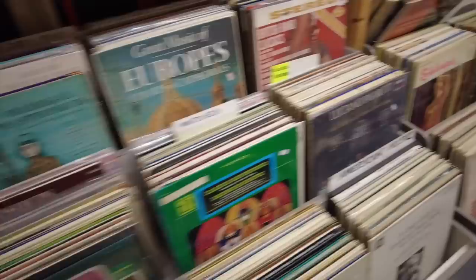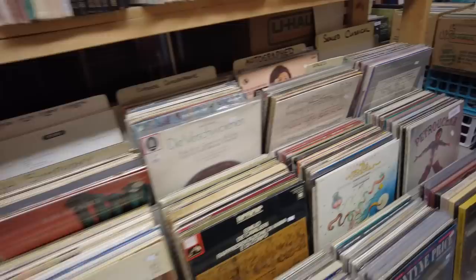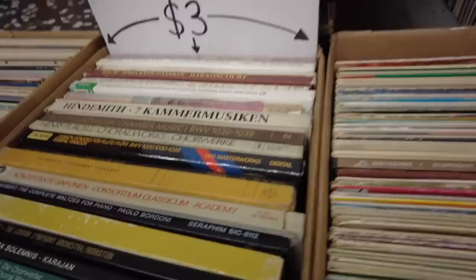As a Mercury. If you want to hear British band classics, I'm not sure everybody wants to hear British band classics, but if you did, there it is. And there's the new arrivals. I did not really go through the new arrivals. I should have. I'm sure there's some really great things there.